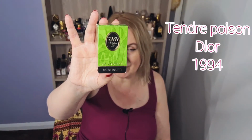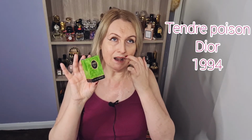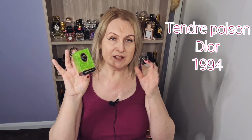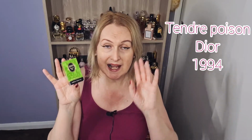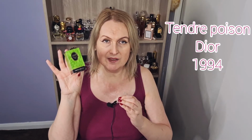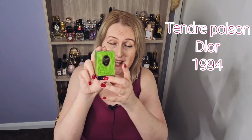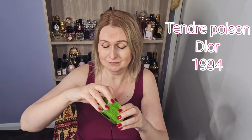The next one I'm talking about is Tendre Poison, and I have a 5ml here, and I'll tell you the backstory for this. I did my poison review line of all of my poisons from Dior, which is hands down my favourite line from Dior, and this is the one that I didn't have. And fortunately, Foxglove Follows, Kirsten from up north here in the UK, sent me a 5ml, and look at this.